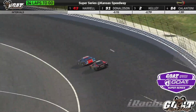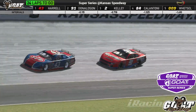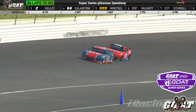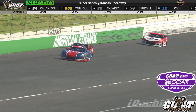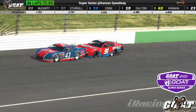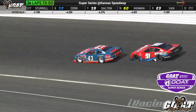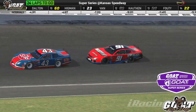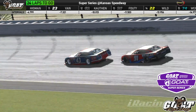The way it's looking right now, honestly, I think maybe Donaldson is actually trying to work with Harrell a little bit, because he's had a lot of opportunities to gain so much speed and power and then make a pass again. I think he's trying to keep the 43 burning the fuel up and make sure he saves his own fuel so they can race it out at the very end there, Michael. Yeah, it looks like that's probably what's going to happen.